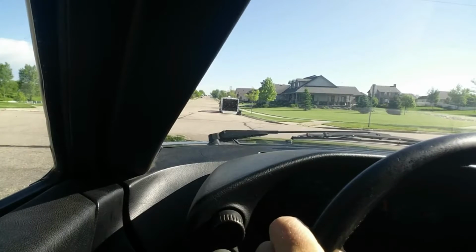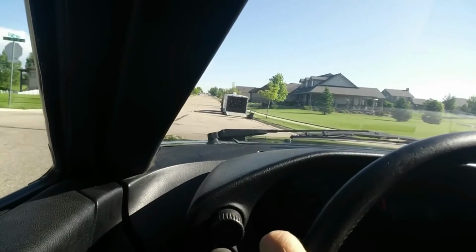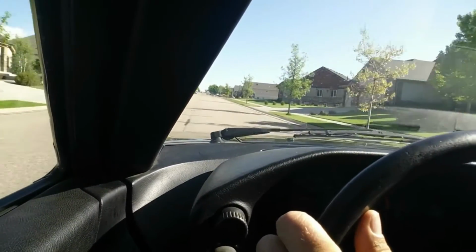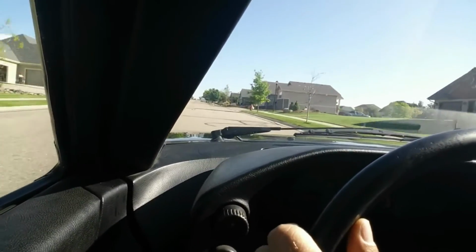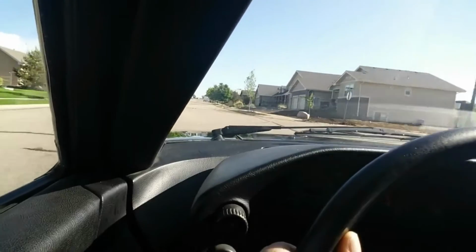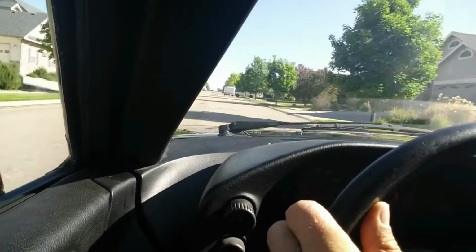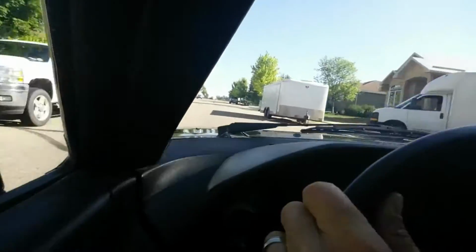All right, driving the 928. It's a fun car to drive. It's not nearly as powerful as the Diablo or even my Mustang with the supercharger on it. But it's still a fun car for 1986. 288 horsepower V8 was actually pretty fast for back then. Nothing compared to today's cars.